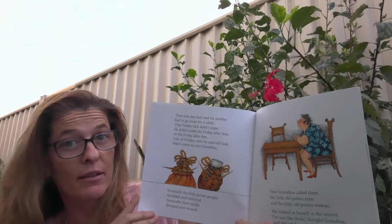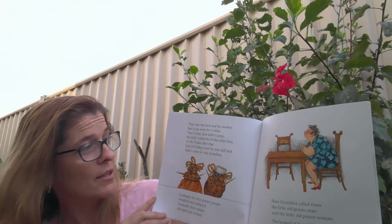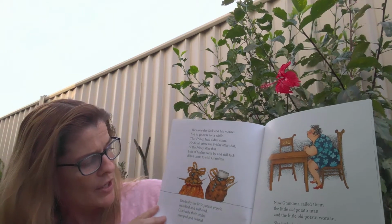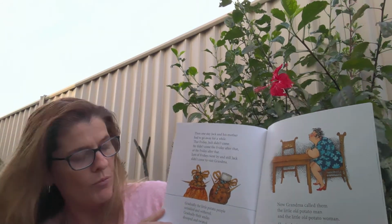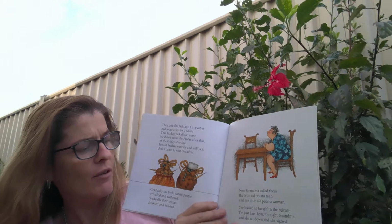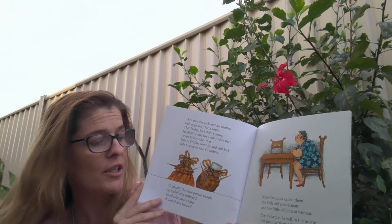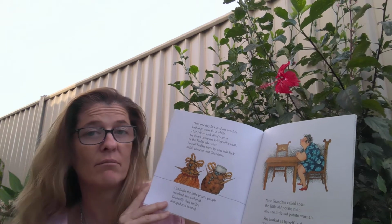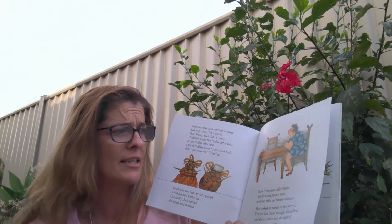That Friday, Jack didn't come. He didn't come the Friday after that, or the Friday after that. Lots of Fridays went by, and still Jack didn't come to visit Grandma. Gradually, the little potato people wrinkled and withered. Gradually, their smiles drooped and twisted. They're great describing words, aren't they? Now Grandma called them the little old potato man and the little old potato woman. She looked at herself in the mirror. "I'm just like them," thought Grandma, and she sat down and she sighed. She looks very lonely, doesn't she?